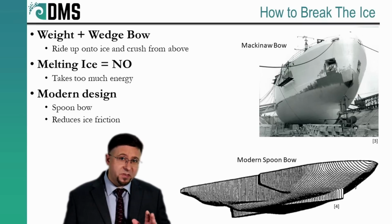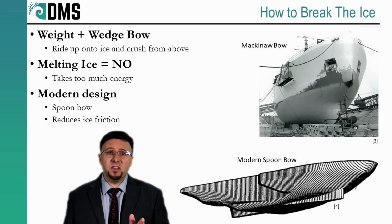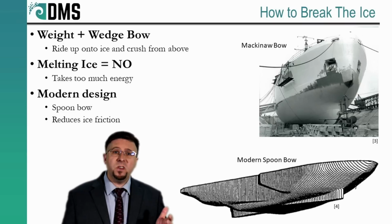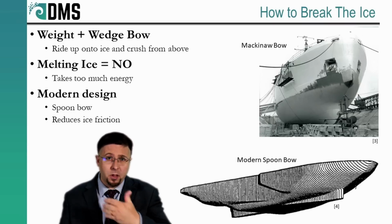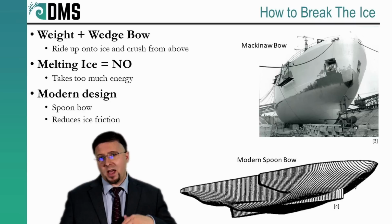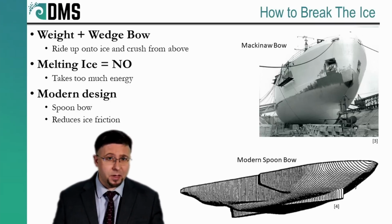That doesn't mean that we've stopped innovating. People have experimented with other methods, but those methods mostly focus on reducing the friction of the ice as it runs along the side of the hull. Ramming with the bow still proves the most reliable method for initially breaking it.